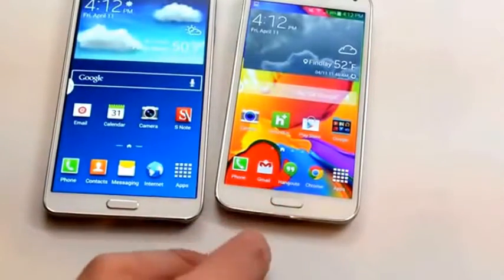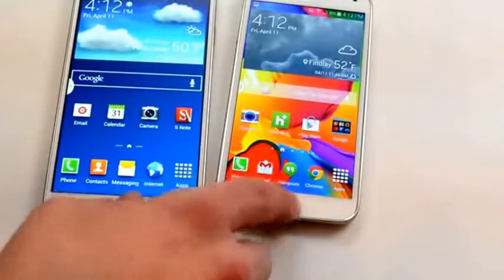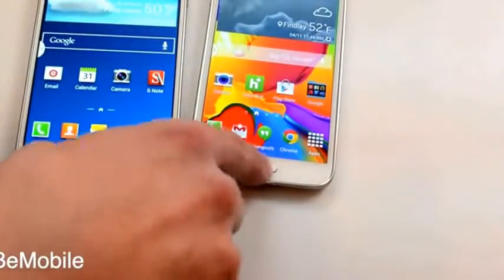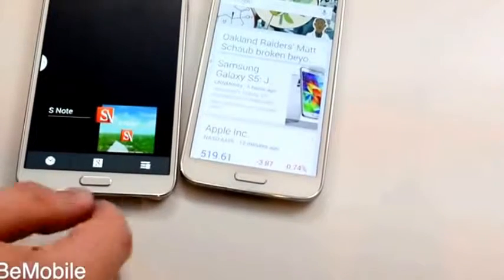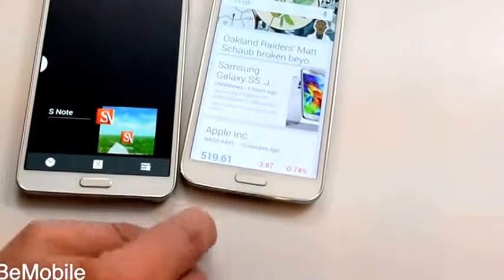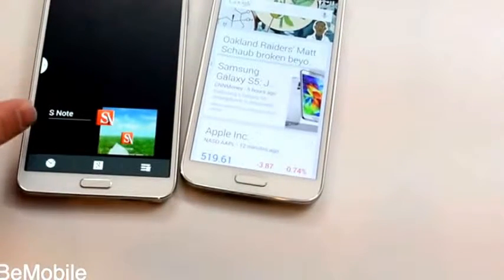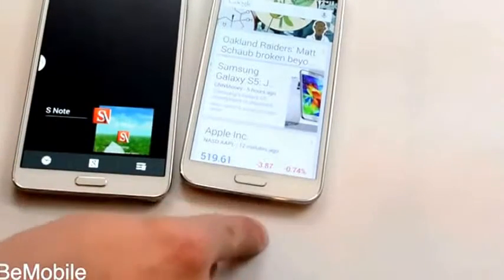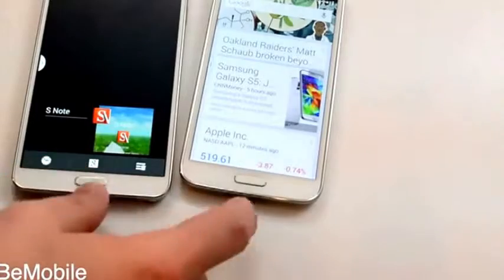And there's a little bit of different functionality. So if you press the home button once, it's going to take you to your home screen, of course. And if I hold, I go to Google Now on the Galaxy S5. I go to multitasking and a shortcut to Google Now on the Note 3. So I can get to Google Now faster over here.